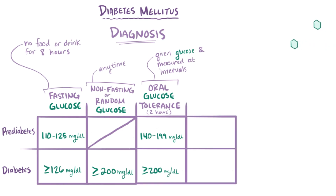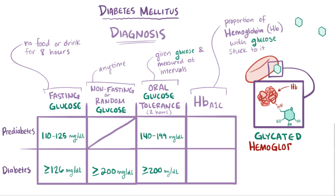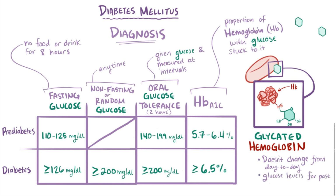Another thing to know is that when blood glucose levels get high, the glucose can start to stick to proteins that are floating around in the blood or in cells. So that brings us to another type of test that can be done, which is the HbA1c test, which tests for the proportion of hemoglobin in red blood cells that has glucose stuck to it, called glycated hemoglobin. HbA1c levels of 5.7% to 6.4% indicates prediabetes, and 6.5% or higher indicates diabetes. This proportion of glycated hemoglobin doesn't change day to day, so it gives a sense for whether the blood glucose levels have been high over the past 2 to 3 months.